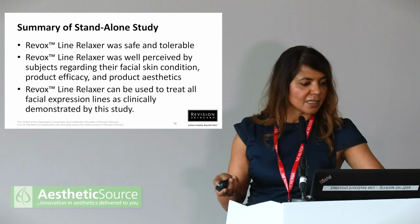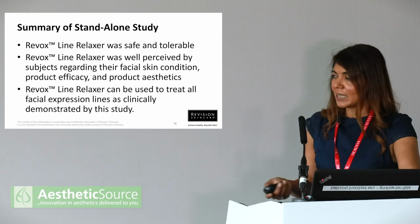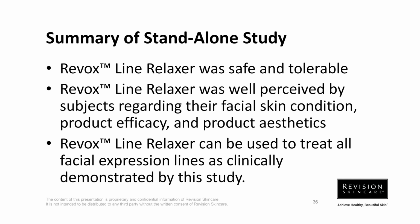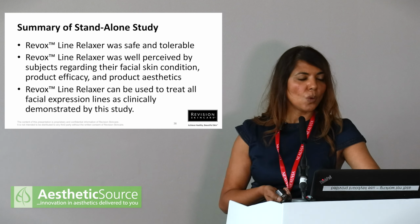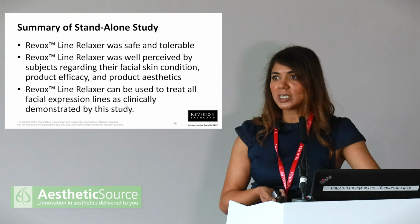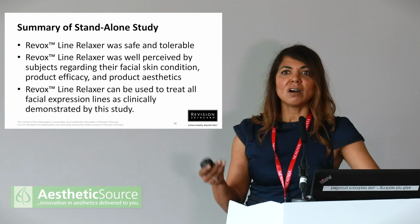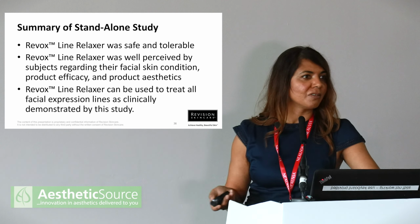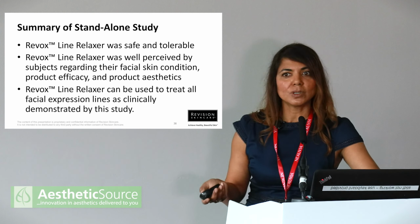Okay, so to summarize that one, it was safe. Everybody found that they could tolerate it, and the results were really well received by the patients. And the really exciting thing is that it can be used to treat all the facial expression lines. So not just the periocular area, the entire face, potentially the neck, the décolletage, all of those other areas that you may not want to inject or they may not want to have it injected.